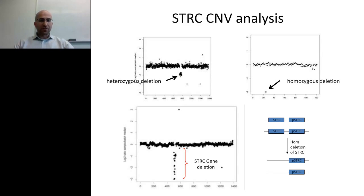So again, it flags the CNV, that yes, it does exist in your sample, but a follow-up test using unique primers via ddPCR is needed to verify whether this is a heterozygous deletion or homozygous deletion, and what regions it does affect in the SDRC gene.